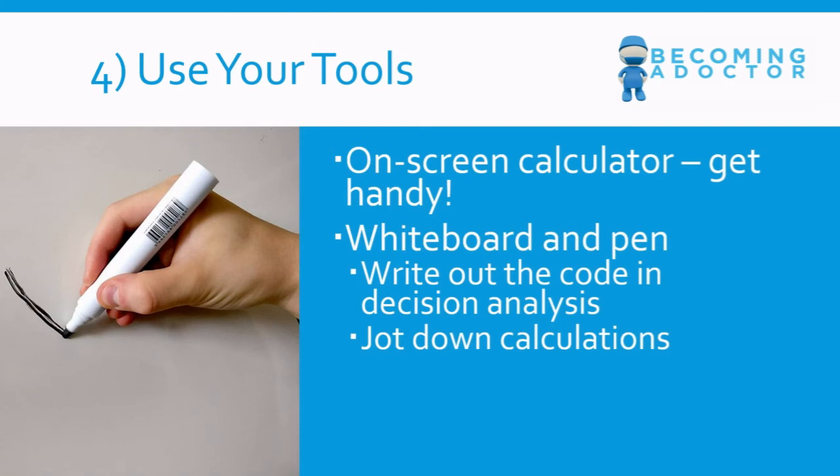Now, for me, this was a really critical piece of kit. In the decision analysis section, it allows you to write out the code as you do it, which makes things infinitely easier because instead of trying to hold an abstract length of concepts in your head, you can simply write out, okay, word one, word two, word three, and then it becomes much easier to interpret. Obviously, you can also use it to jot down calculations. Now, going off of my previous advice, you don't want to be going too deep into mathematical questions, but it's obviously very important. If you are working on something that has a couple of steps in the equation, it's very good to just drop one of those bits down so that you're not getting yourself too tied up.